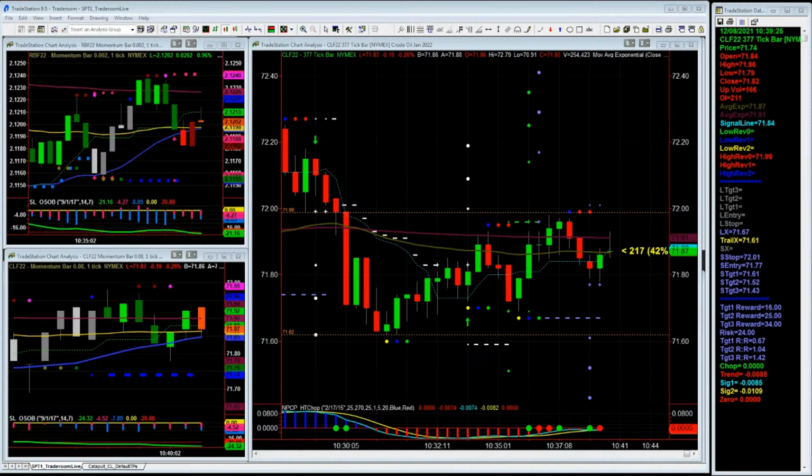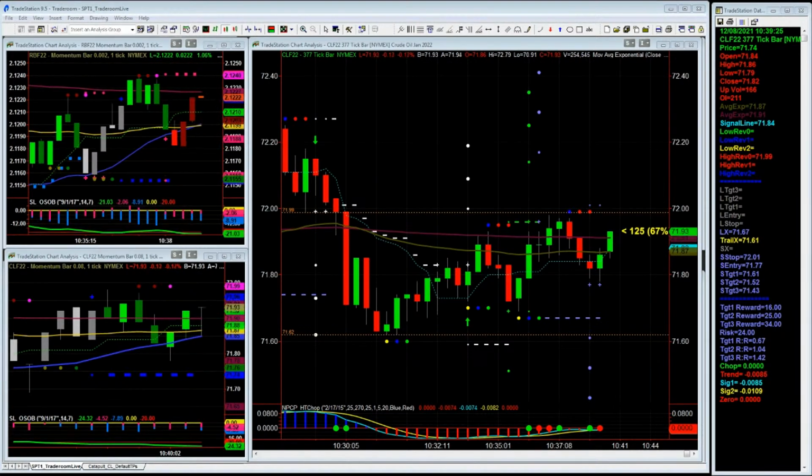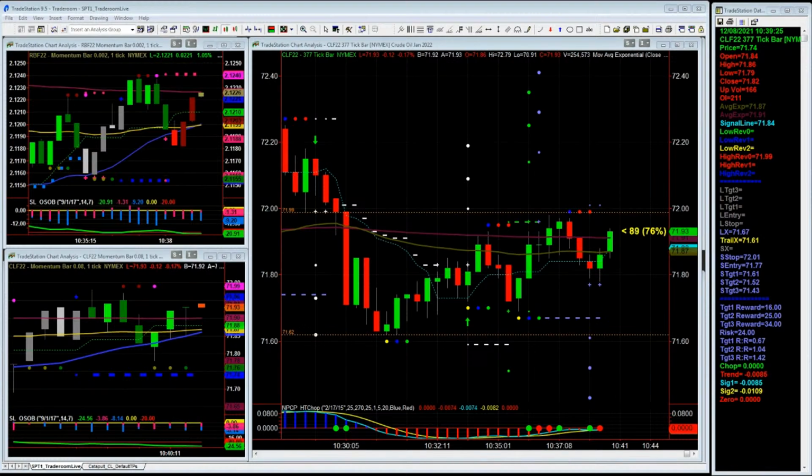Now it hasn't canceled yet. It'll stop printing depending on where this bar closes. If it cancels, you'd watch your tick counter and see, looking like it's a good chance it's going to cancel, but we've got to wait.